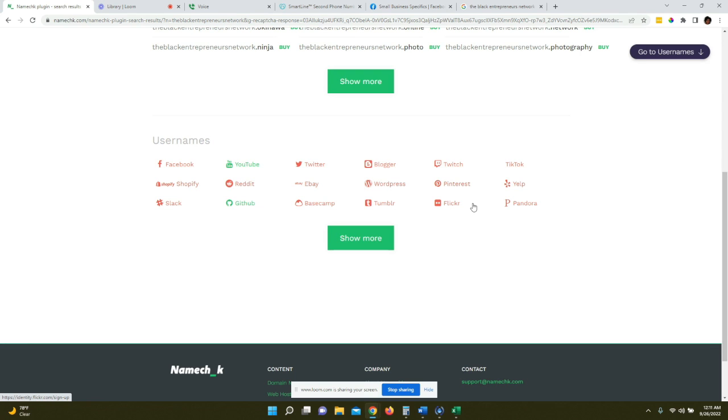Now, I don't recommend this because of course your branding will not match because you can't get a .com on Facebook, excuse me, on your website. But if you look down here on social media, anything that's red also tells you that it is not available. So, what does this mean to you?